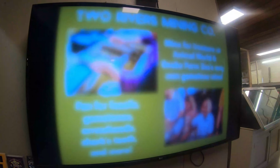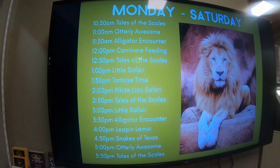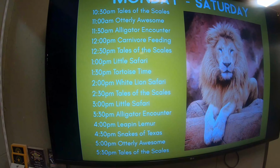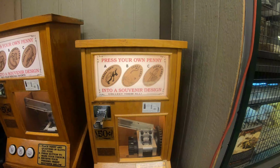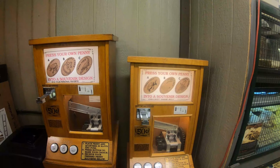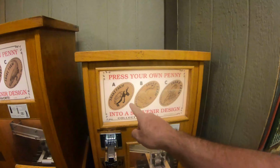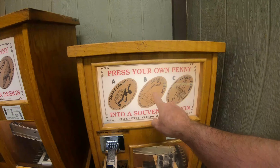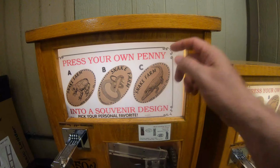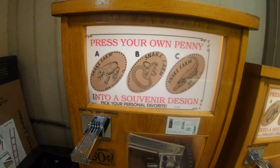You can also do mining, which is kind of cool. And then this is the Monday through Saturday schedule. But there's literally something going on every half an hour, something to see and watch. And if you're into penny pressing, over here next to the gift shop, you've got a tortoise, one of those monkeys that we saw out there, and a macaw. And then this machine has an alligator, a king cobra, and some sort of frog.